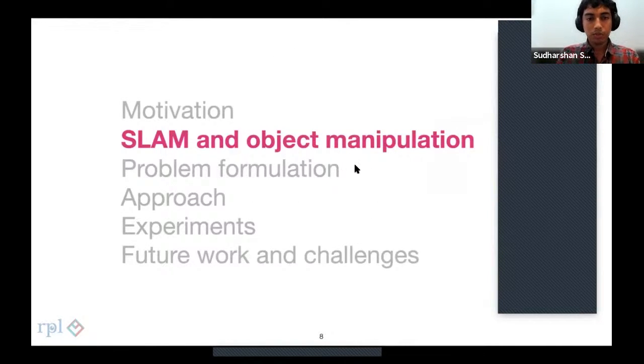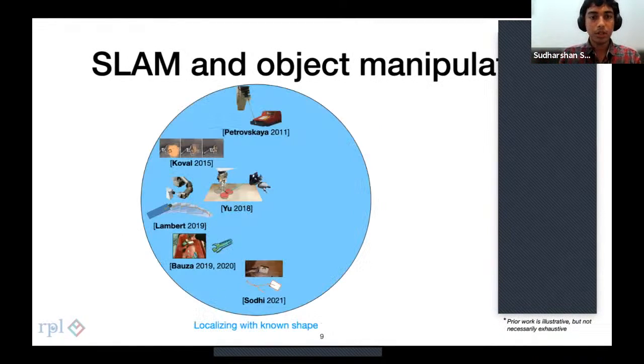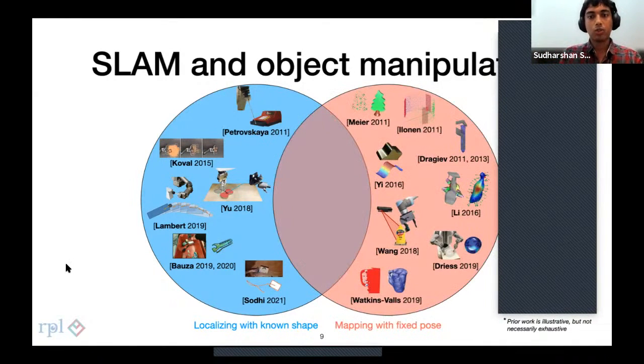So to first give you some sort of lay of the land on SLAM and object manipulation, I would divide the work into those that assume exact models of manipulands and try to do this pose estimation problem. So in Paloma's case, it's using these high-dimensional signals to localize and find out where these objects are in a scene. And the other is having these fixed objects and you're trying to map and reconstruct them, so having some sort of structural constraints on these scenes and mapping them.